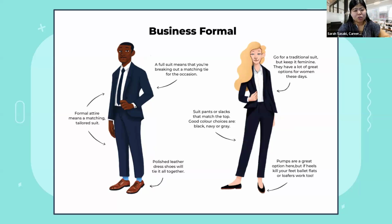And if you do have questions about your outfit, you can always visit us in drop-in advising, which I will be bringing up at the end of the presentation, if you wanted to check in with someone about, does this look professional? I'd recommend you could even also try asking your professors, if they have any feedback about it as well.